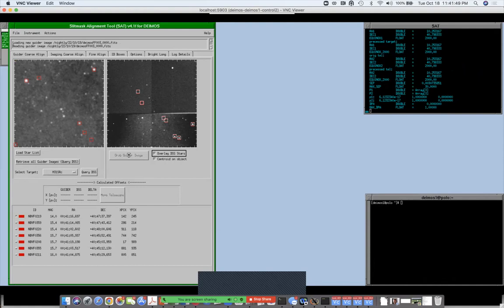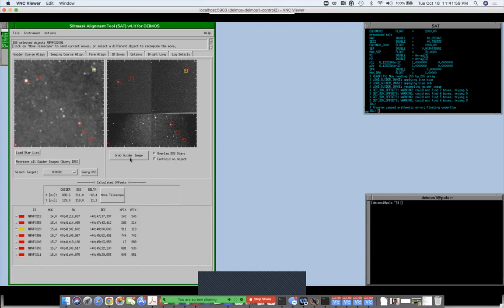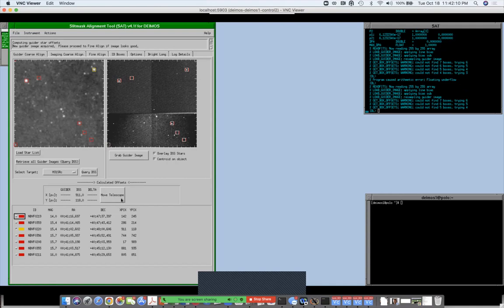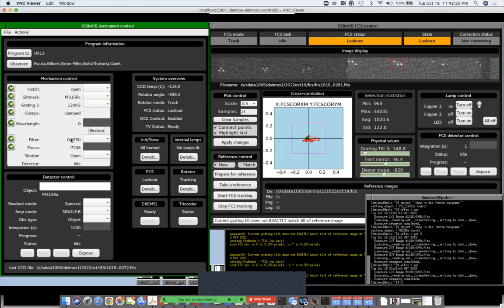Beautiful. Yeah, that looks good. I don't know what happened to the previous one. Many of the guide stars look faint. Move telescope. It looks good. I'm going to go to final line, but let's make sure that the grating is in place. Grating and mask are both in place. You see it's got zeroth order and mask in place.